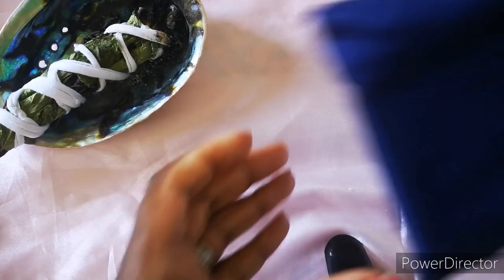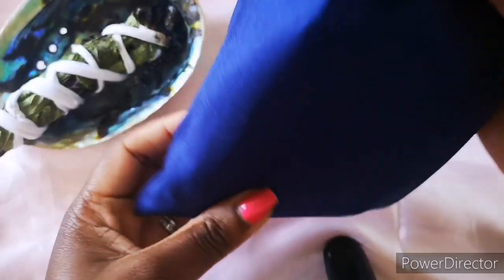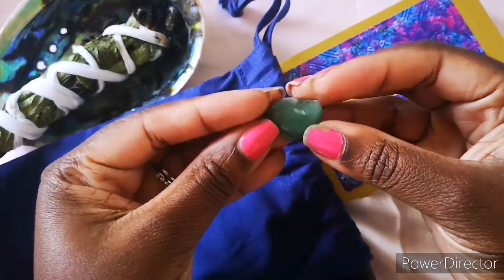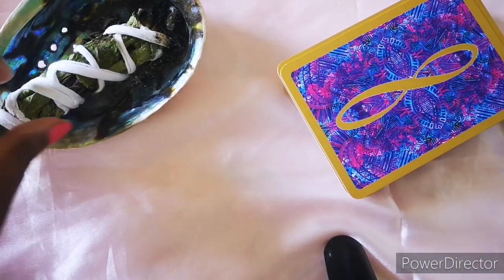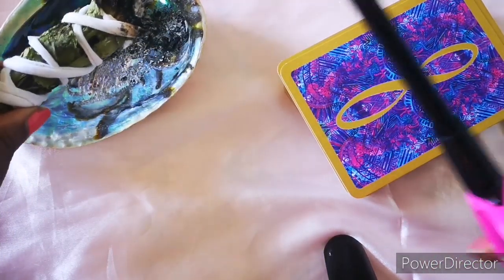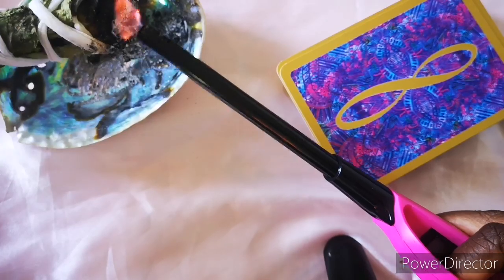So anyway, they kindly give you a beautiful blue bag to put your tarot cards in. I've already put them in. And the bag also comes with a crystal. I believe this is an adventurine crystal. So that was a really lovely touch. Really lovely touch. So before I go through it, I'm just going to give it a nice smoke cleanse with my herbal bundle. Cleanse that up nicely.